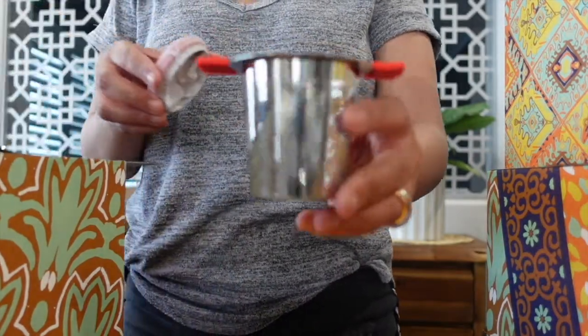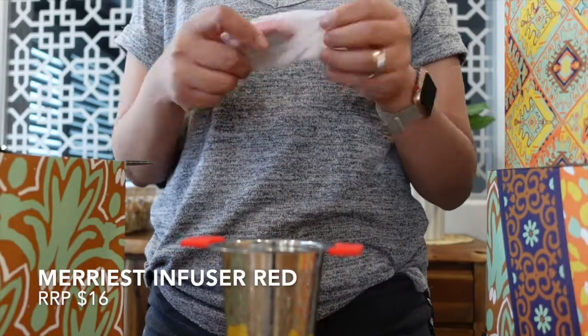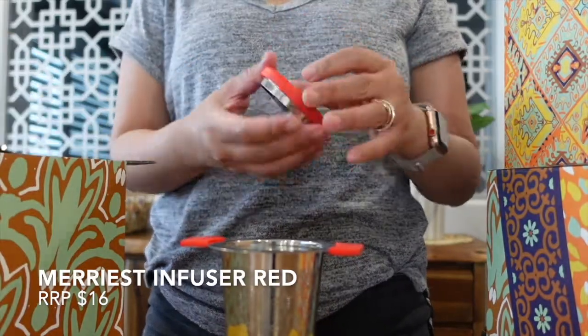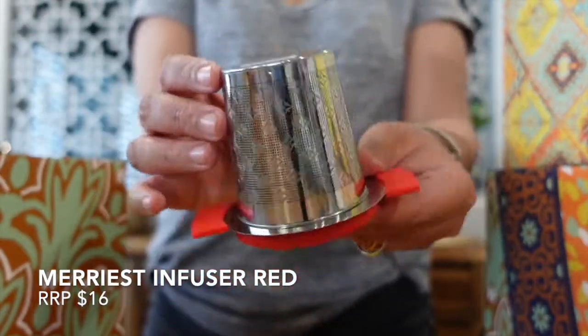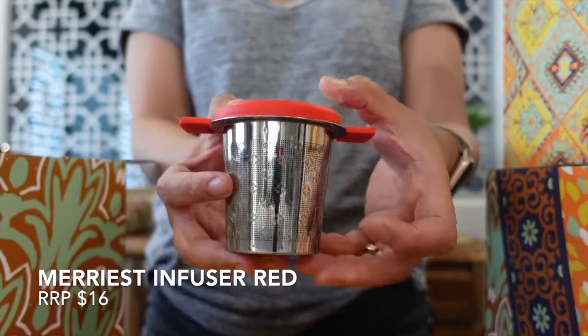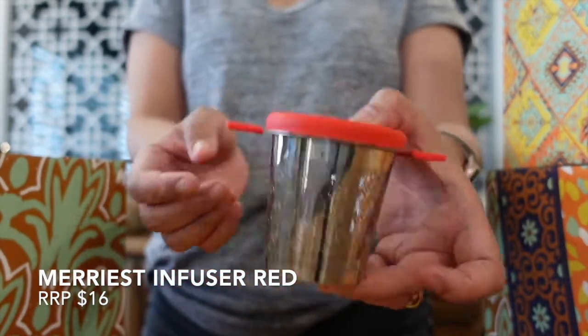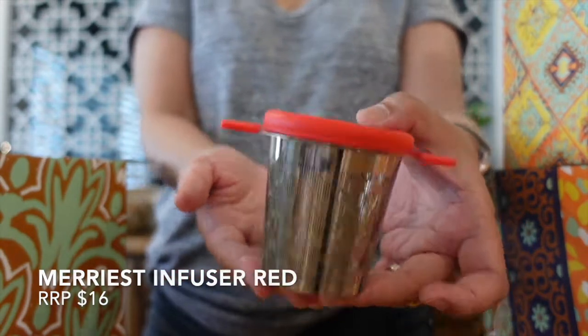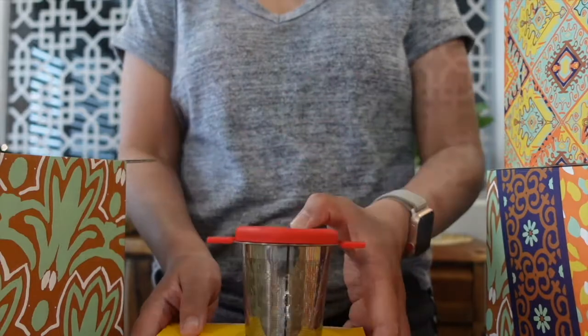I also got this for free. It's a loose leaf tea infuser. And it's very light, easy to wash. And so if you drink loose leaf tea, you could just bring this anywhere with you. Alright. So those are my freebies for this purchase.